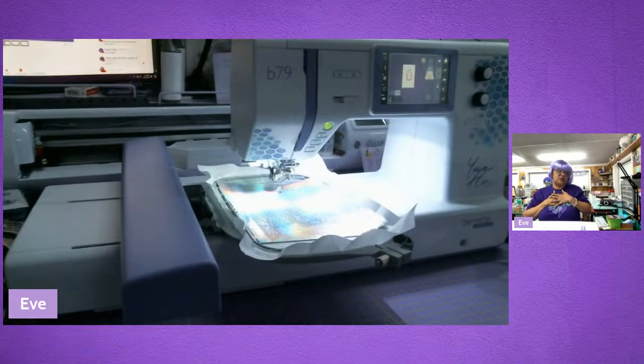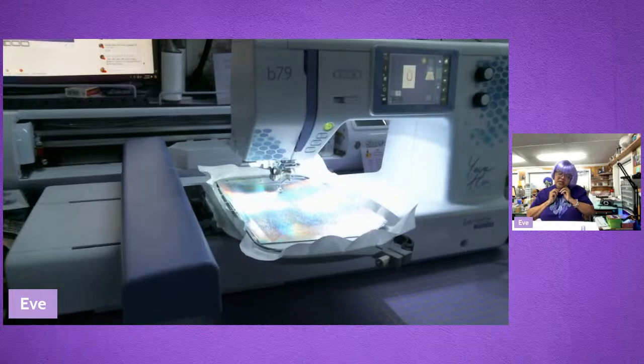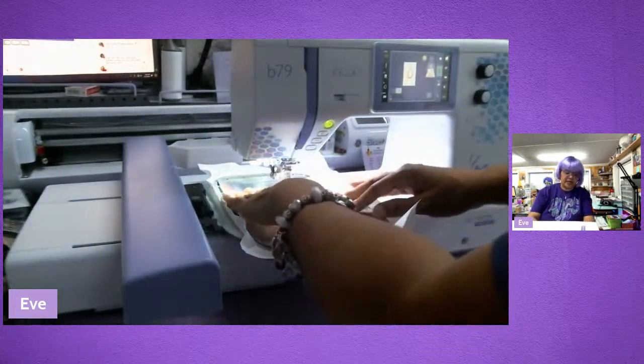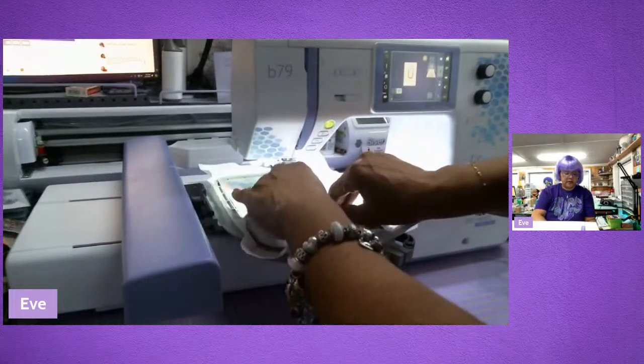So that's the only thing with the purple: I wanted purple. I saw the machine a while back and I was like, hey honey, isn't this pretty? It's purple. And he was like, don't you have machines? I was like, okay, yes, sir. And I left it alone.